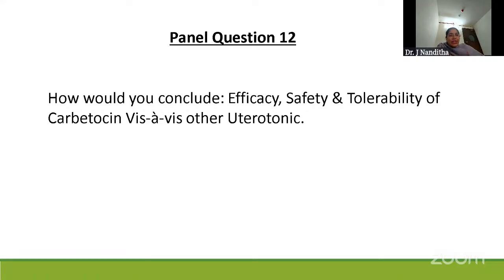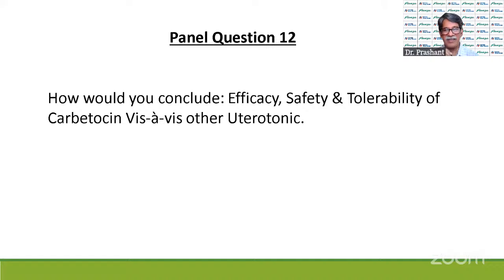And one more thing is that there is no need of refrigeration, sir, mostly, and longer duration of action. In the periphery, that could be a major issue.